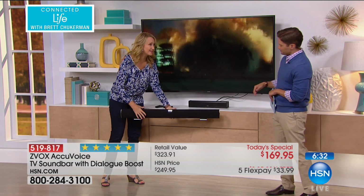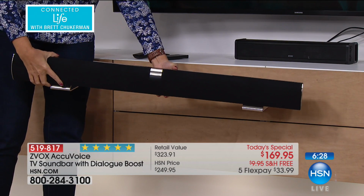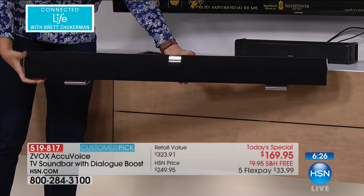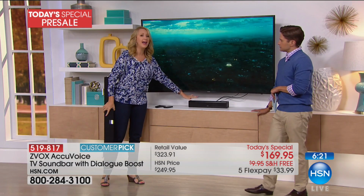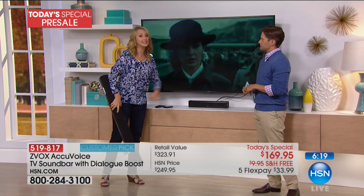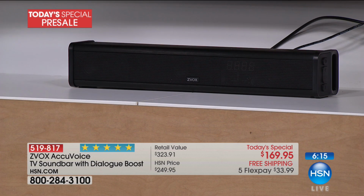This is actually the soundbar I was using in my home on my bedroom TV before I got my Zvox. This thing was a dust catcher. It's gigantic, and let me just tell you, the sound is not even a fraction as good as with your Zvox. And twice the price. This was many hundreds of dollars, and it wasn't doing the job well. I still couldn't hear the voices on TV.